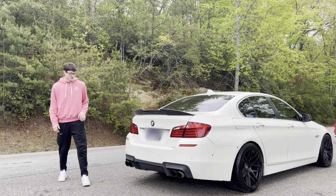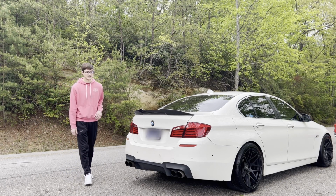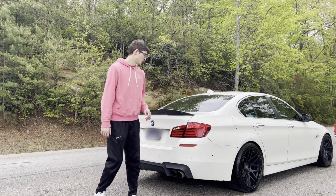So moving on to the exhaust, it's just a simple muffler delete, and it actually sounds good. It gets the crackles. Everybody likes the crackles that come with BMW.